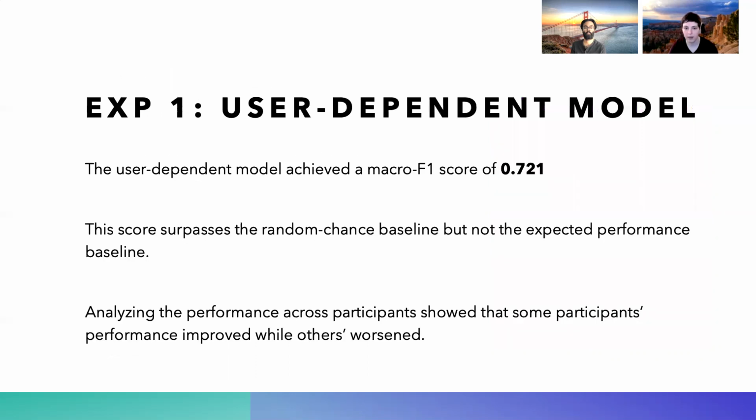Our first experiment of a user-dependent controlled bagging model did not reach our performance goal, with only a macro F1 score of 0.721. We analyzed the results across the participants and found that some improved while others worsened. This outcome implies that having more data pulled the model away from some users, decreasing the recognition rate of the activity of taking medication overall.